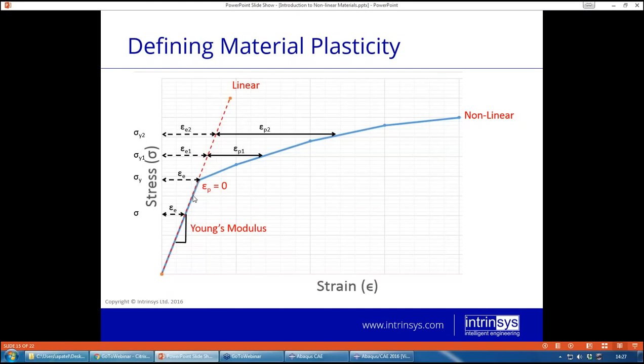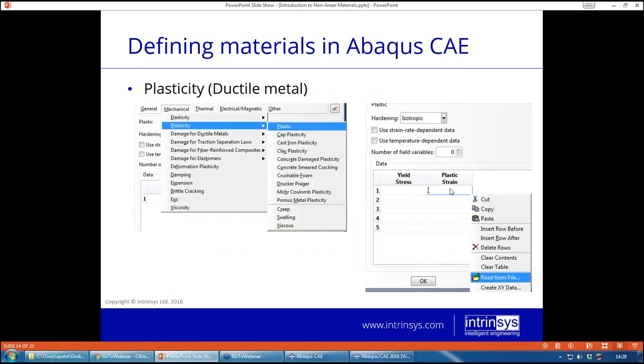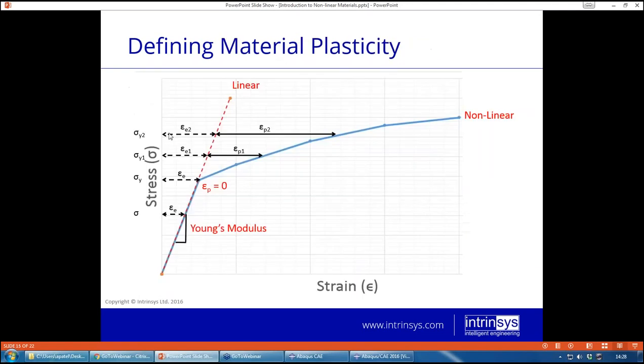If you don't obviously have that part, just assume the linear part of the graph continues and work out the plastic strain. So it's equal to total strain minus elastic strain, which will then give us plastic strain. Okay, and that's what we put in this column. The yield stress is just the value at which you read that value off, so the stress at that point.